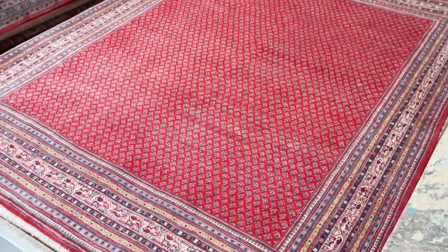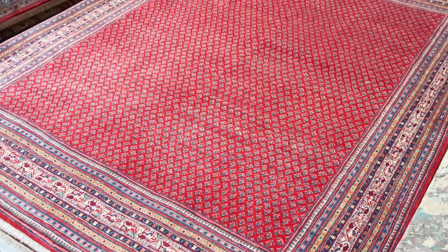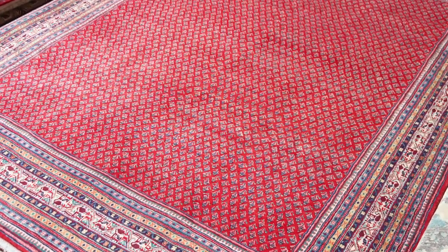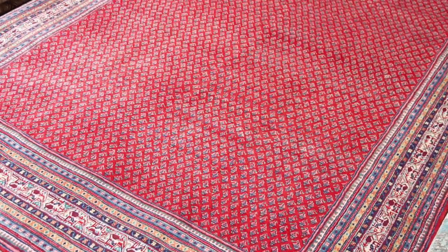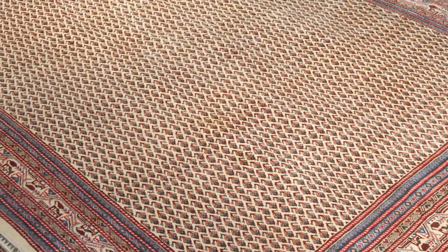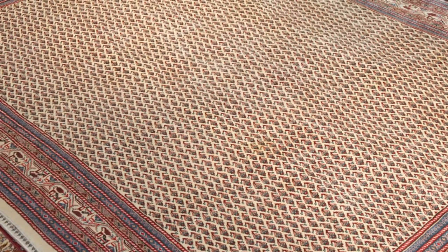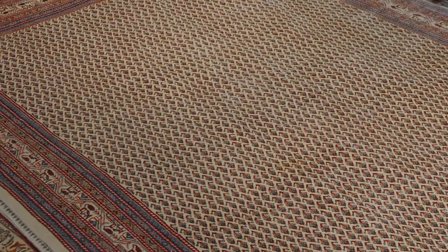One of the, to my mind, loveliest rugs from Iran is the Saruk Mir design, which again represents the fish. And it's ideal for somewhere, for example, under a table, where you just want the border to show. A very, very beautiful rug. And this would be available from £800 to £1,500 for a 3 meter by 2 meter.